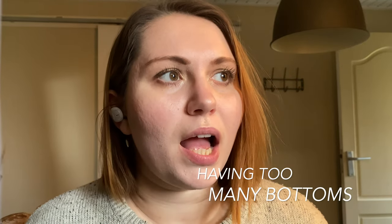Another thing is having too many bottoms, as in jeans or trousers, or too many skirts, especially if these are not practical types of bottoms for you. It's up to you, of course. I can't advise you on the amount of items you want, but for me, since it's a very minimalist wardrobe as well, one or two sets of bottoms work perfectly.